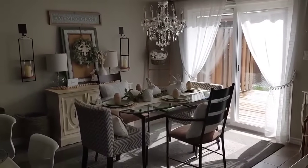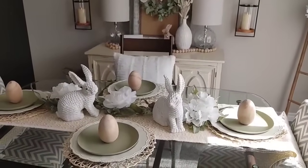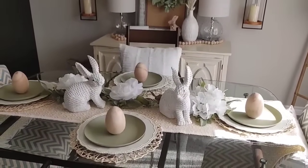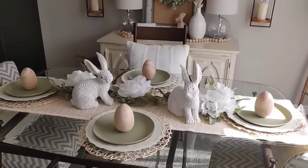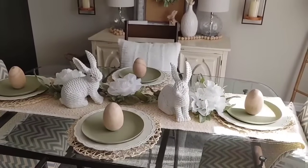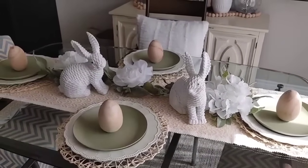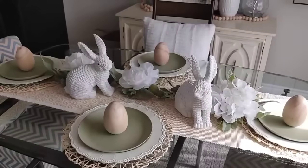So moving into my dining room, this is just right off the living room, and this was my tablescape that I did this year, and I did end up adding these bunnies since I did film this. They were actually upstairs. I just brought them down here, and I just thought they looked really pretty on the table. And these big wooden eggs were from Michael's.